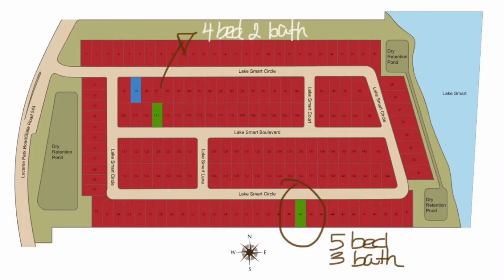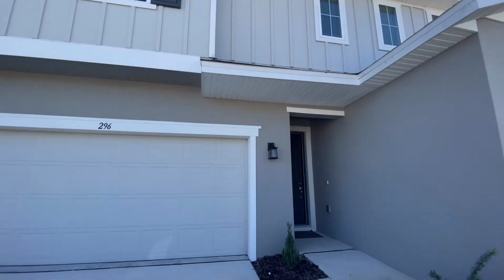As you can see, there are only two lots left, one with a 5-bedroom and 3-bathroom house, which is the one that we are going to be seeing, and one with a 4-bedroom and 2-bath.